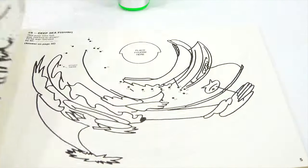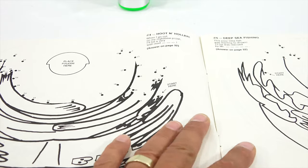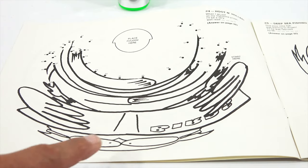Let's move the great Foudini. "Hoot and holler. When I go out on my nighttime prowl, I'll be very well read." My guess. And you can look at this picture and think, what is that?